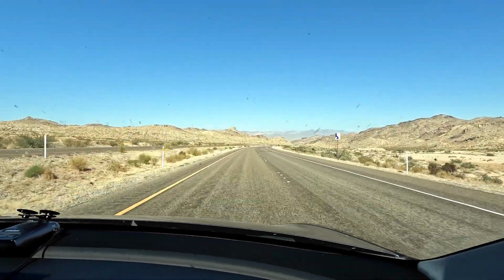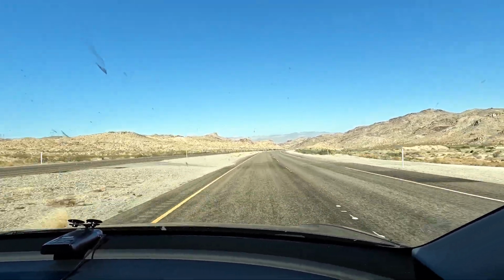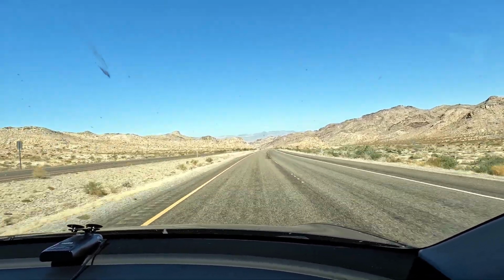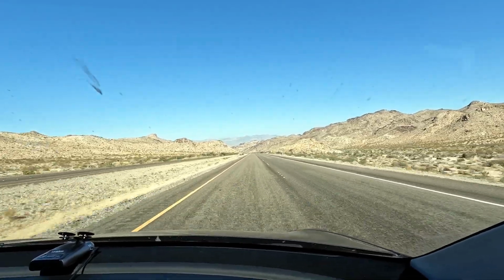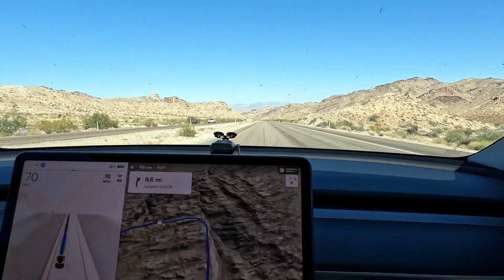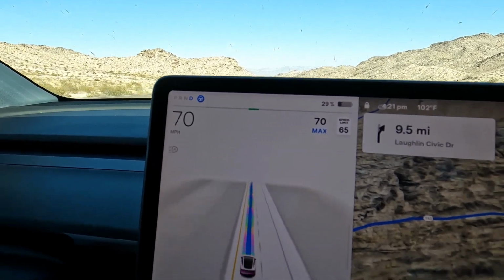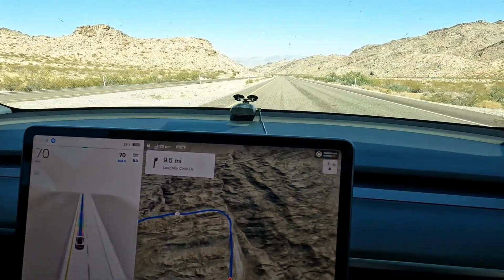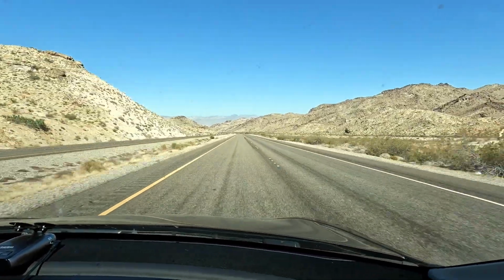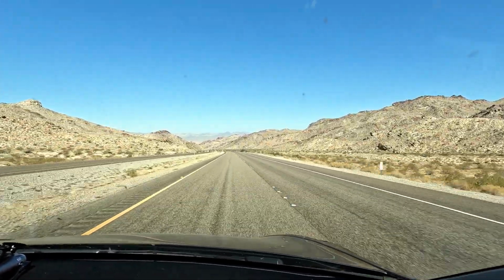So we are dropping down Christmas Tree Pass, and as you can see, it is just gorgeous. We're coming into Laughlin. I've got about 10 miles to go. And it is just a beautiful view out the windshield as we come down this pass. It's a 5% grade. We've got the car set at 70 miles an hour, and we're actually gaining energy as we go downhill, or it's been neutral. So it's really, really cool. So thought I'd bring you a little footage as we come into Laughlin, and then once we get closer to the hotel, I'll bring you the footage of the city. It is just epic, gorgeous through here.